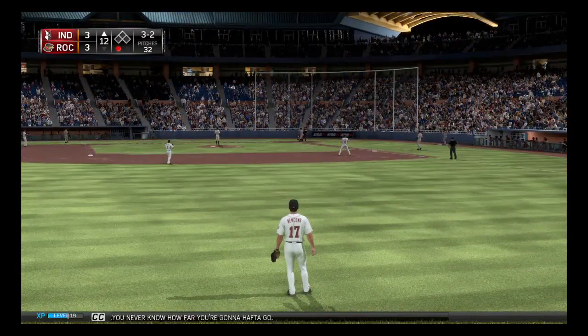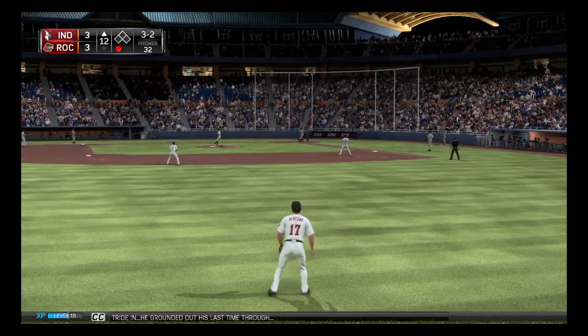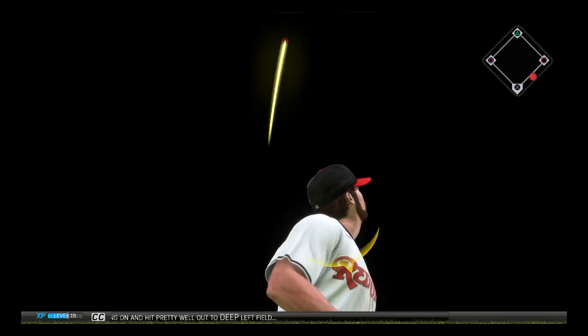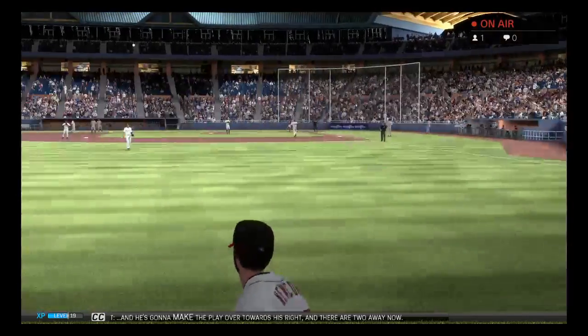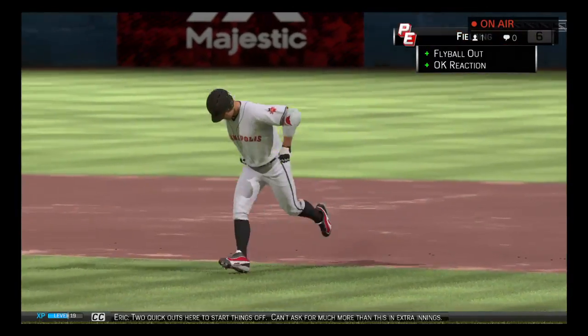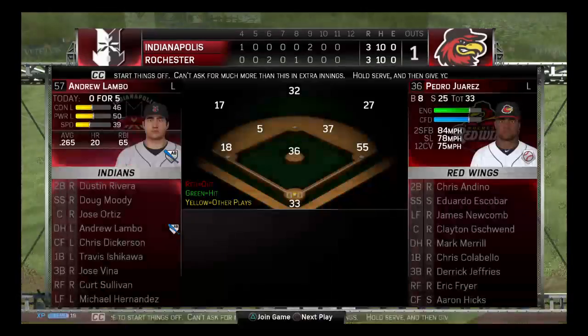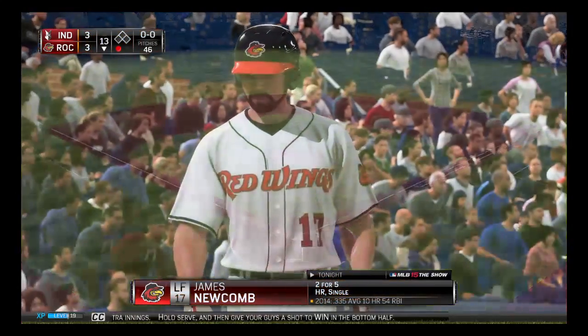Hey, one away. Jose Ortiz will stride in, grounded out his last time through. Swung on and hit pretty well out to deep left field. And he's going to make the play over toward his right, and there are 2 away now. 2 quick outs here to start things off. Can't ask for much more than this in extra innings. You hold, serve, then give your guys a shot to win in the bottom half.